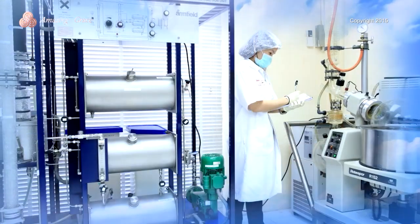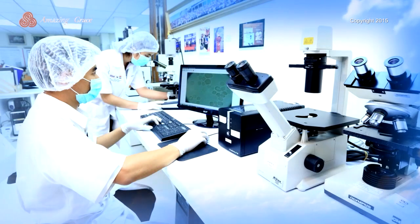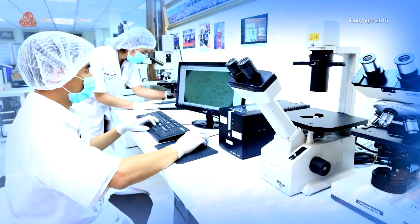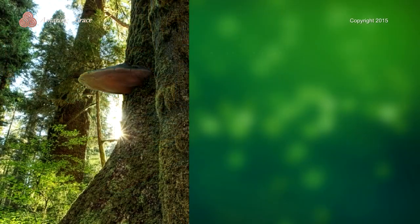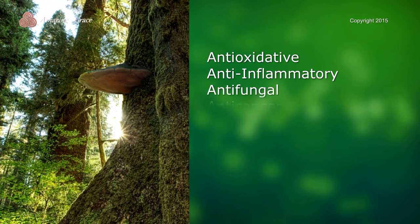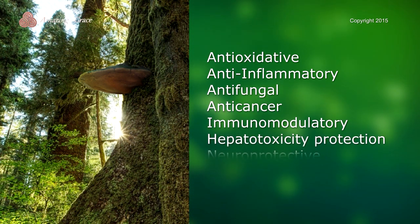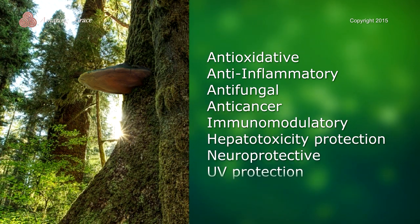During the past 10 years, we have applied scientific research and shown that the pharmaceutical activities of Amazing Grace products include antioxidant, anti-inflammatory, antifungal, anticancer, immunomodulatory, hepatotoxicity protection, neuroprotective, and UV protection.